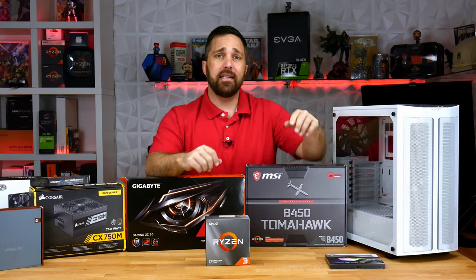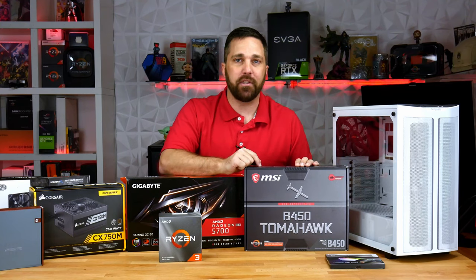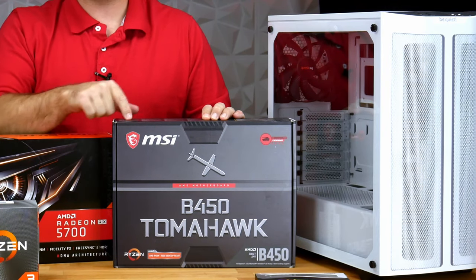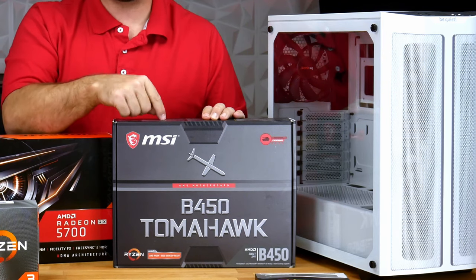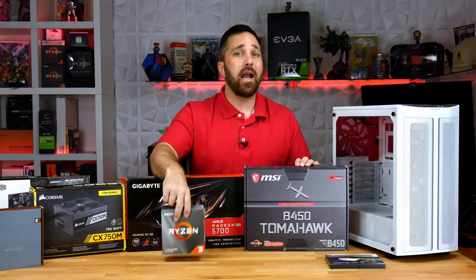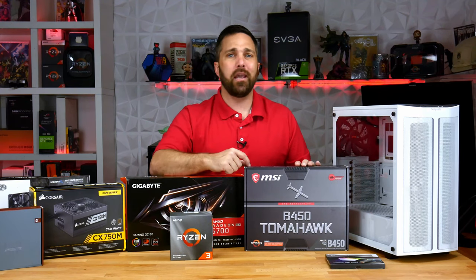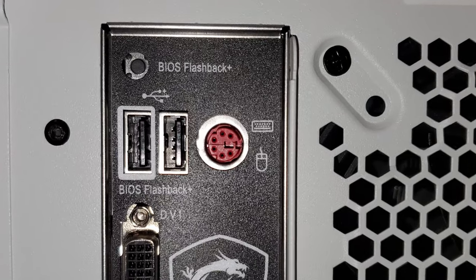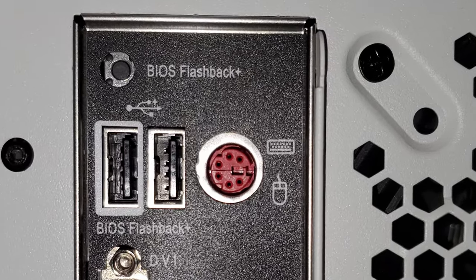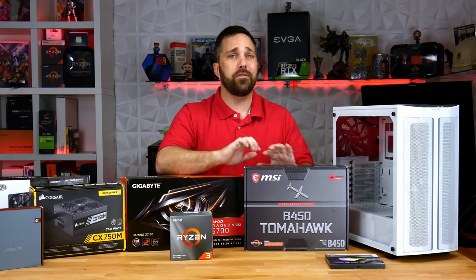The motherboard is the MSI B450 Tomahawk non-max version. I've used this before on the channel, and like I said, due to the popularity of the max version of this board, I was able to get this one for 80 bucks. And yes, Ryzen 3000 runs just fine on the non-max boards. Even if you get one with older BIOS, it still has the BIOS flashback, so you can update it without an older CPU. It'll also work with the 3600 megahertz memory with no problems.